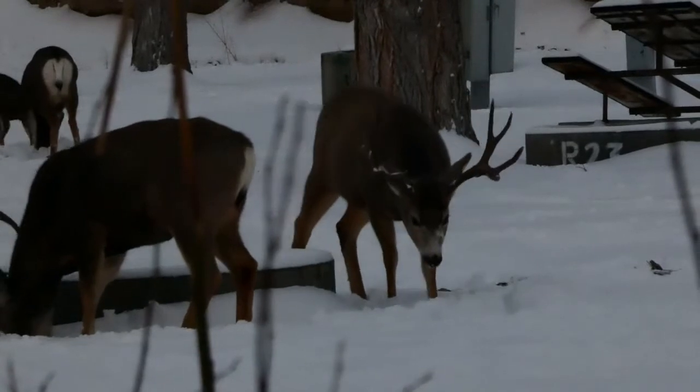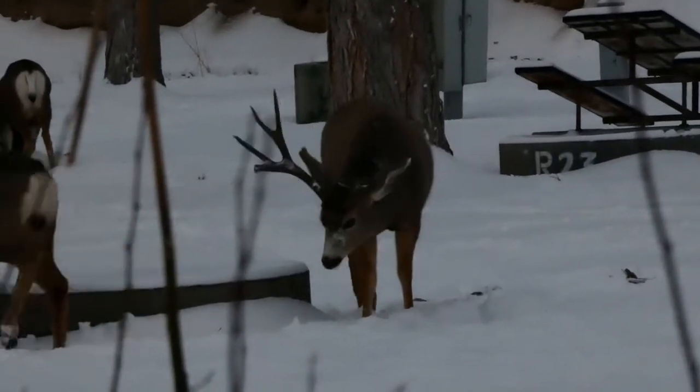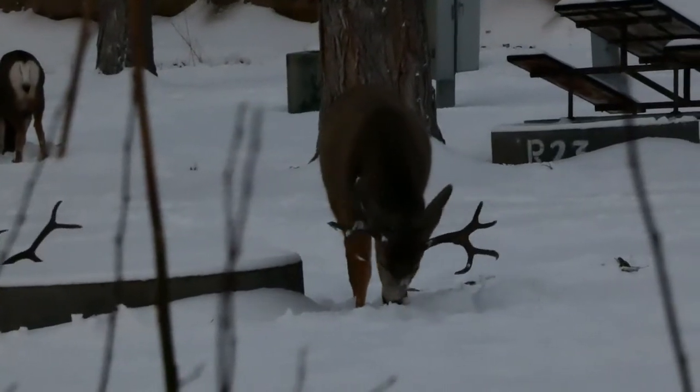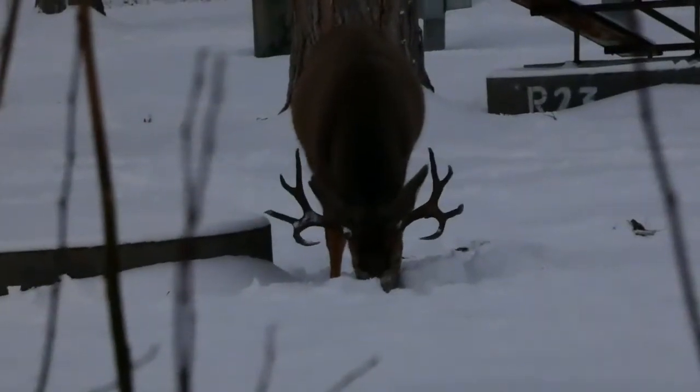I saw him a couple times down here in this picnic area. This wouldn't be the last time I saw him. Just a nice buck, good 4-point.